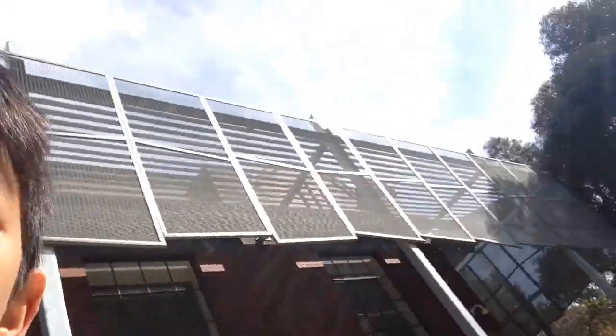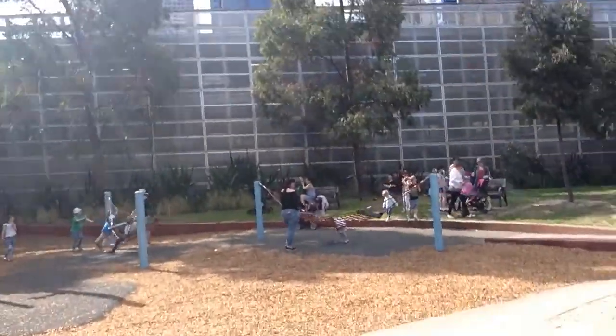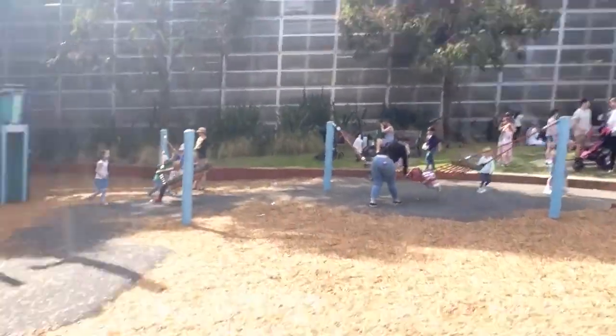Okay, let's go and check out the hammock. Wow, the hammocks are still occupied, just waiting. And yeah, they're occupied. Show you. There. Gonna have to wait longer. Let's go and see some other things, okay?